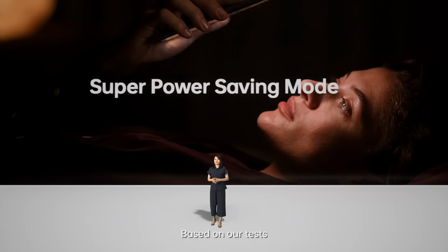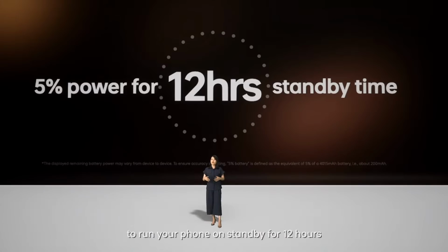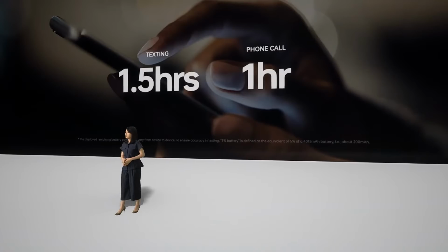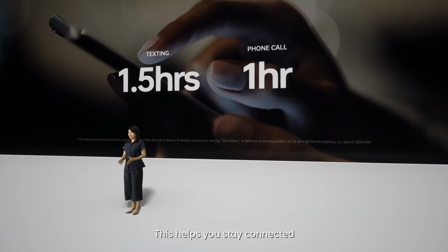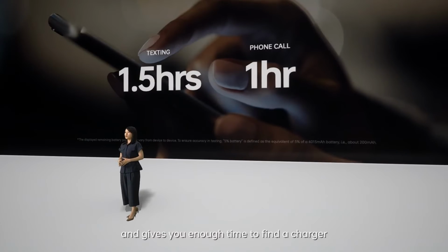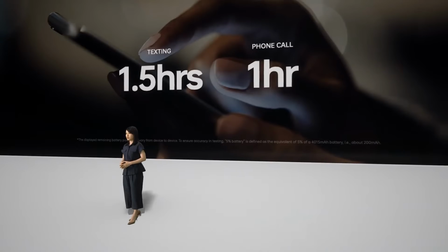Based on our tests, even 5% battery is enough to run your phone on standby for 12 hours, or texting for 90 minutes, or 1 hour of phone call. This helps you stay connected with your family and friends and gives you enough time to find a charger even when your battery is nearly out.